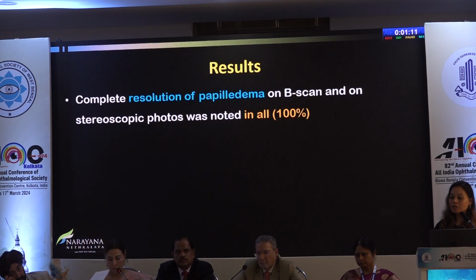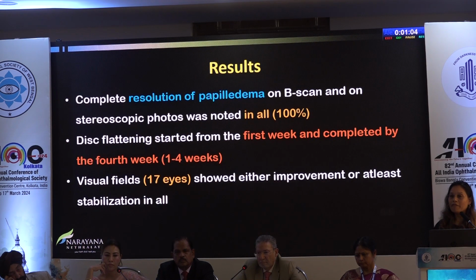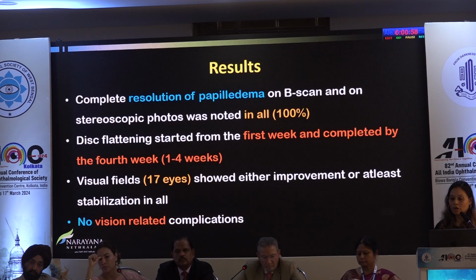The complete resolution was noted on B-scan in all of them. The disc flattening starts about the first week and gets completed by the 4th week. Fields improved in about 17 cases, either as stability or complete improvement, but there was no vision-related complication.